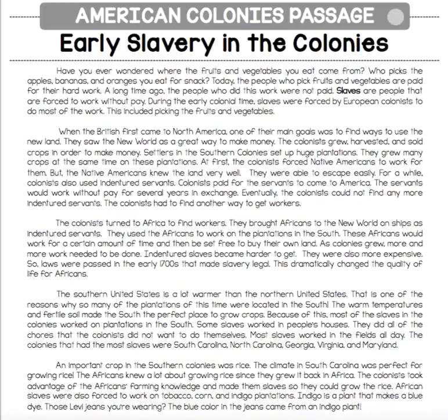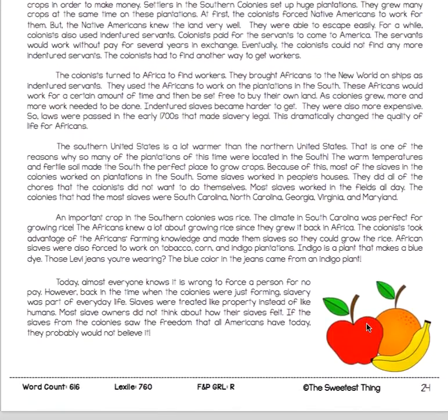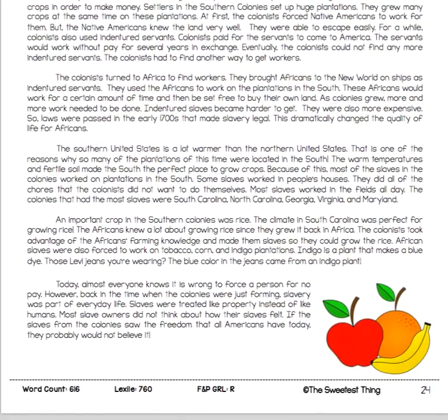The southern United States is a lot warmer than the northern United States. This is one of the reasons why so many of the plantations of this time were located in the South. The warm temperatures and fertile soil made the South the perfect place to grow crops. Because of this, most of the slaves in the colonies worked on plantations in the South.